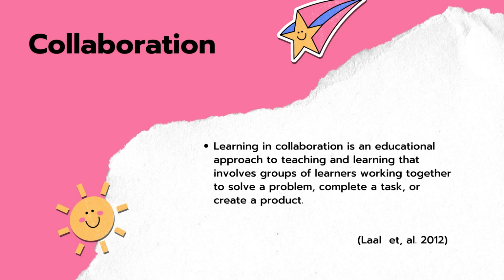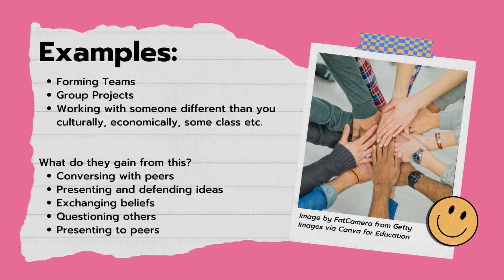First up is collaboration. And throughout my research, I found that collaboration was described as the following. Learning in collaboration is an educational approach to teaching and learning that involves groups of learners working together to solve a problem, complete a task, or create a product. A couple examples of how we can really drive this home for learners is forming teams, doing group projects, working with someone different than you in some capacity, whether that's culturally, economically, just like someone you haven't talked to.